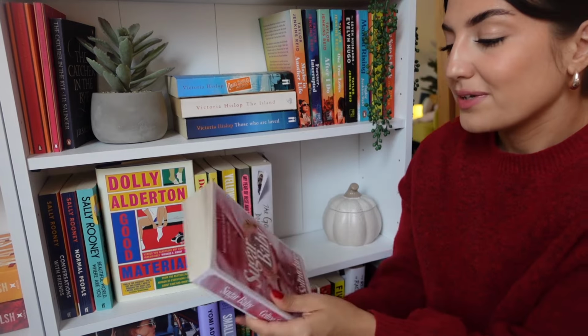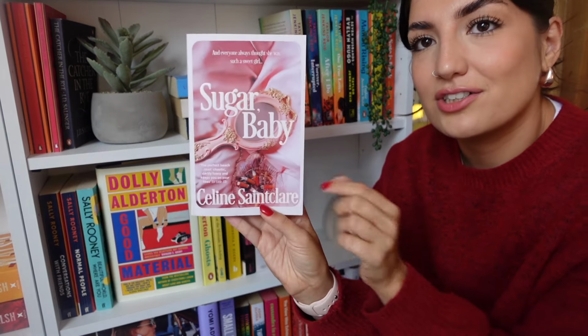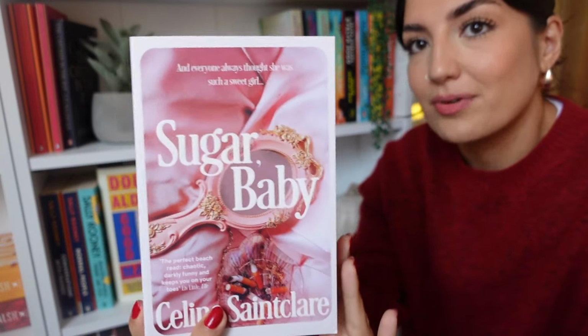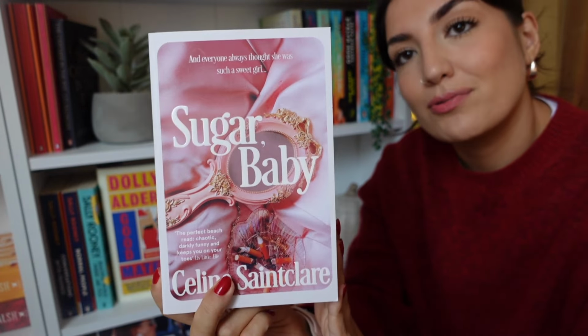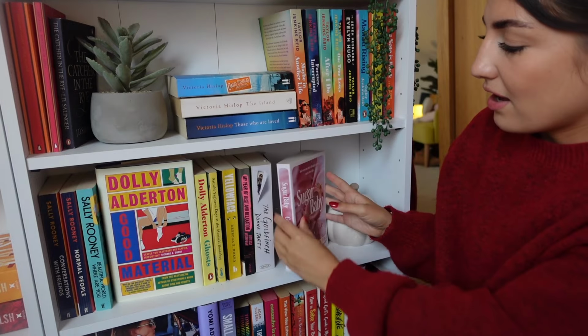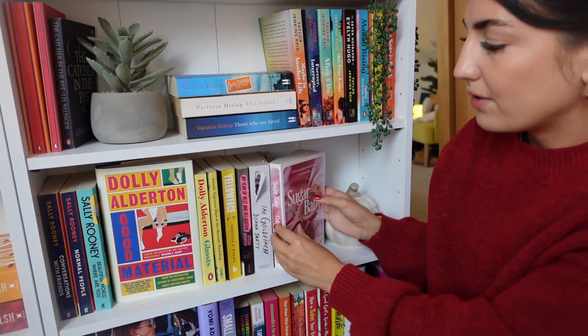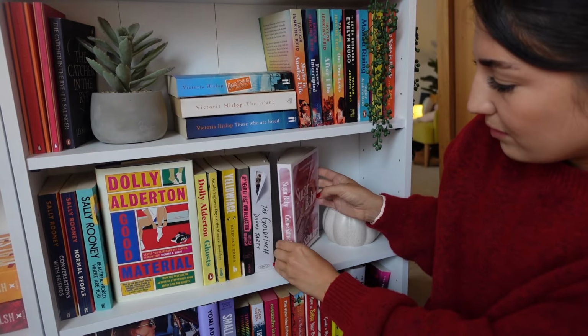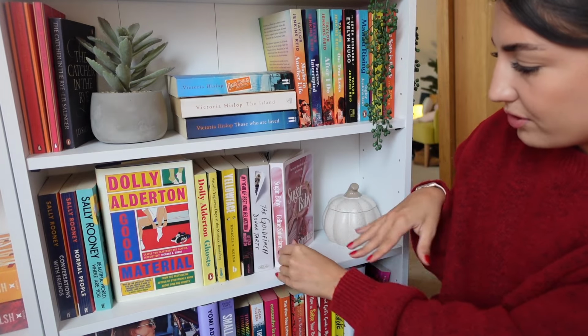And then we have one of my newest editions, which is Sugar Baby by Celine Sinclair, because honestly another one that I got because of the cover. Tell me this is not the most beautiful cover of a book you've ever seen. So I do have this one slightly on display. With my paperbacks, when I display them, I try and fan them out now, so I have some of the spine as well on display because I just find it works a little bit better.